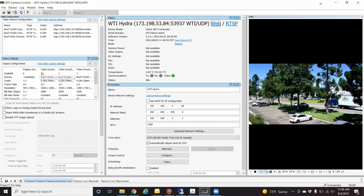Stream 1 from the 265 camera is streaming at H.265 at 1080p at half the bandwidth of what the camera is outputting. The second stream is doing the same thing at H.265 at 1080p at 2 megabits per second. And then the third stream is streaming at H.265 at 720p at 1.5 megabits per second.